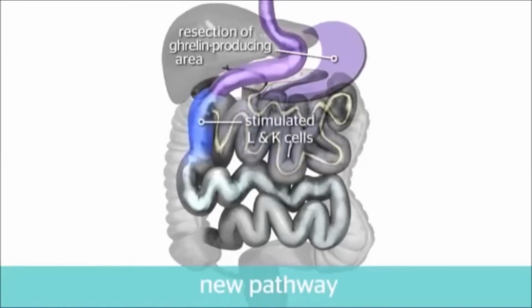Ghrelin is reduced by the gastric resection, and entry of food more distally stimulates L and K cells, we believe.